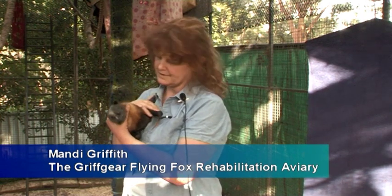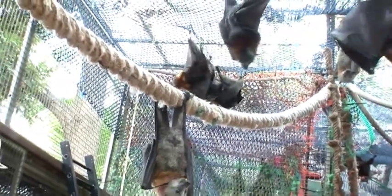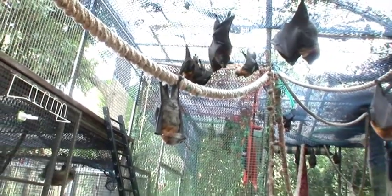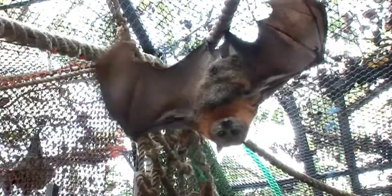Hello, my name's Mandy. This is Rubberlegs. He's a grey-headed flying fox. He's an adult male. He lives here in the aviary with all of these other bats who are all rehabilitating flying foxes. Most of them have come in through a veterinary clinic where I work, and they're all ready to go back up for release back out into the wild.